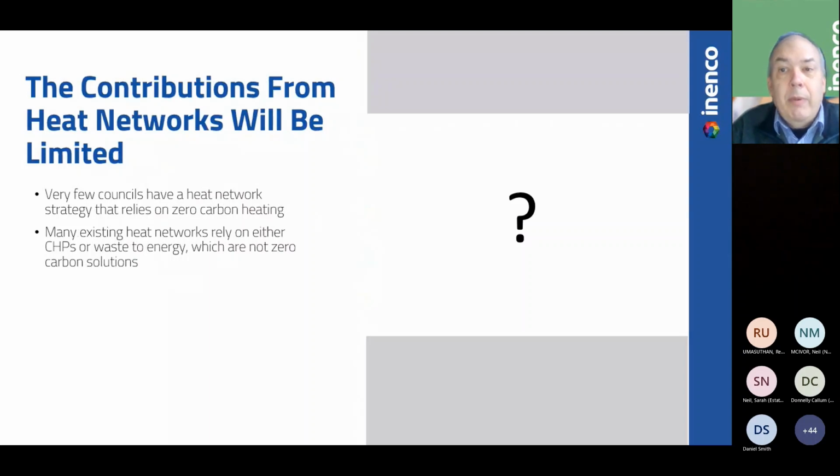The other thing Salix say is you should talk to the local council about heat networks. Now, unfortunately, many of the councils developed heat networks using CHPs or waste to energy, and those are not zero carbon. And in our experience, very few councils currently have a strategy that relies on net zero carbon heating, but that may change. That's the current position. It may not be the case in the future.